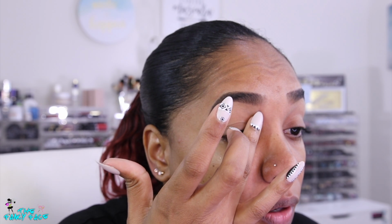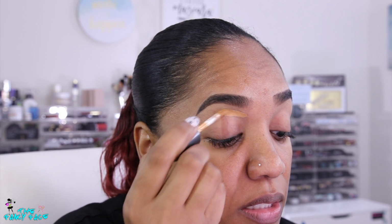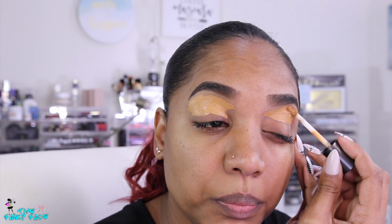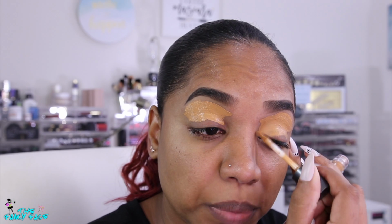Now I'm going in with somewhat of an eyeshadow base and a concealer all in one. I'm gonna use my Ulta Beauty Full Coverage Liquid Concealer in the shade Deep Warm, and I'm just gonna apply that under my brow but also on my lid, and this is gonna act again as an eyeshadow base and primer. I mean, I already had the primer down, so it's really just the base, and it's going to give our eyeshadow something to stick to.